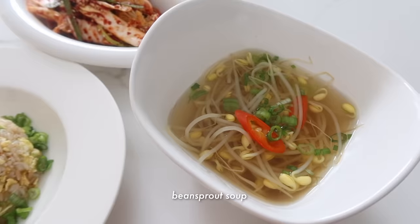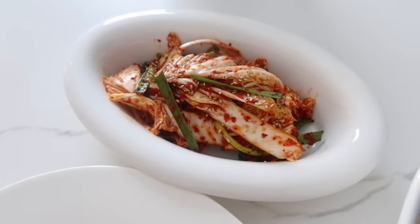I'm having 새우 볶음밥, 콩나물국, and 배추 겉절이, which is basically like kimchi.